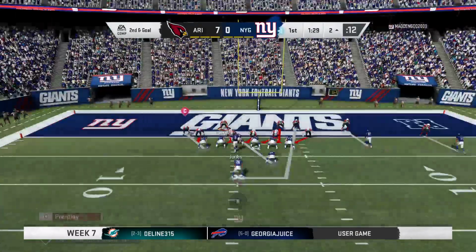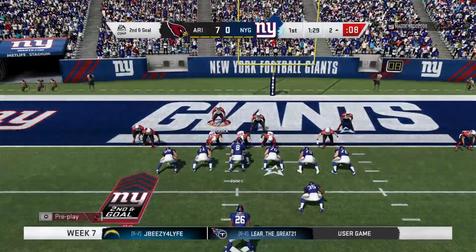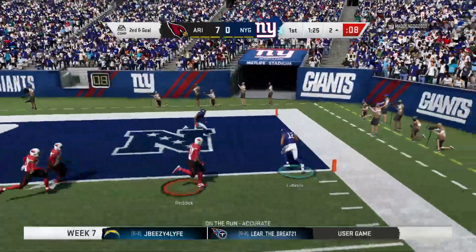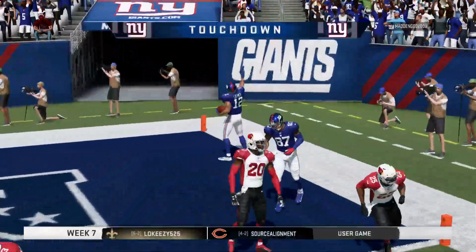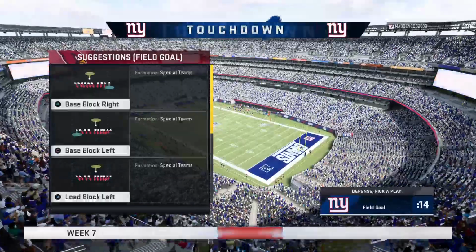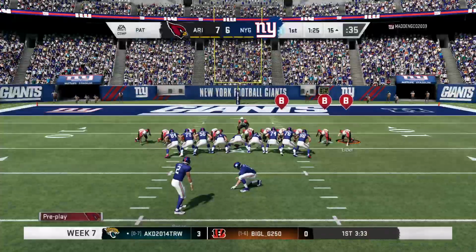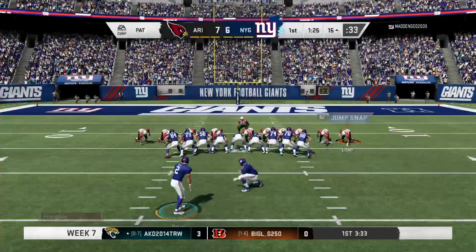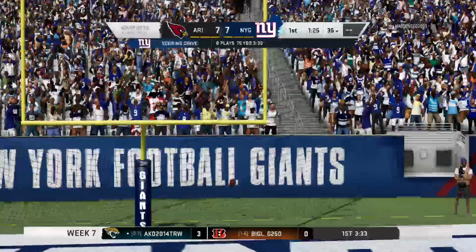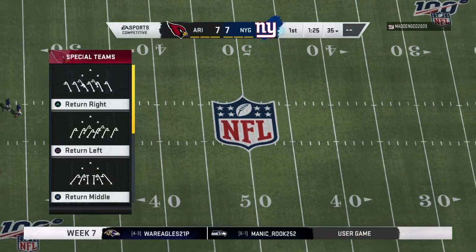Second and goal, and they will try again from the 2-yard line. Ready? Now Jones, and he will take it on in for a giant touchdown. Cody Latimer, his 2nd touchdown on the season, as his guys are on the board here in this 1st quarter. PAT up and good by Rosas, and we are tied at 7.